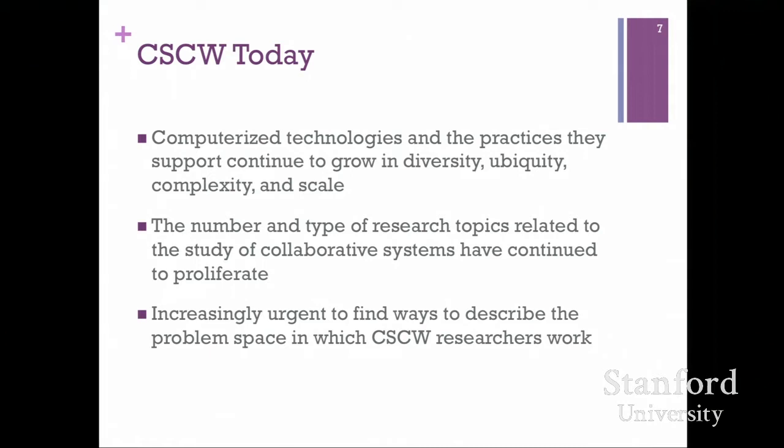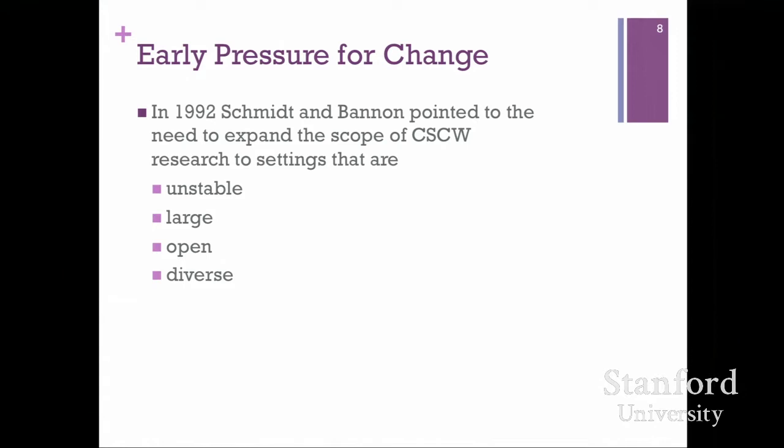So because of this proliferation and the constant change and flux in technology and the scope of what we're studying, it's becoming increasingly urgent to find ways to describe the problem space in which CSCW researchers are working, all right? So even early on in CSCW, I mentioned the term was coined in 1984. As early as 1992, Schmidt and Bannon, who recently received a Lifetime Achievement Award for establishing CSCW in Europe, pointed to the need to expand the scope of CSCW. So this actually started happening pretty early in CSCW.